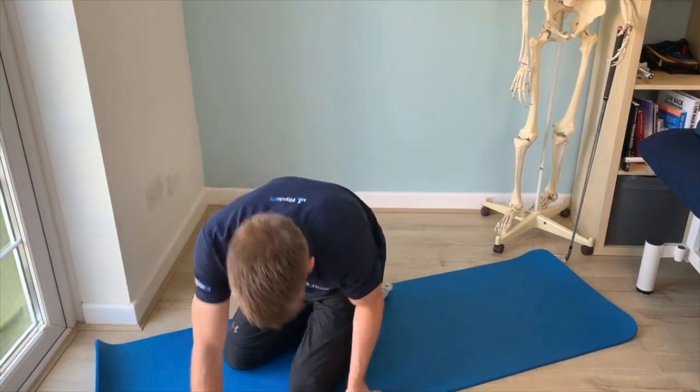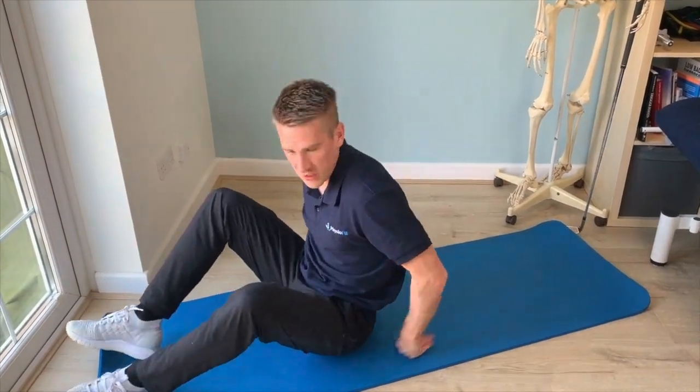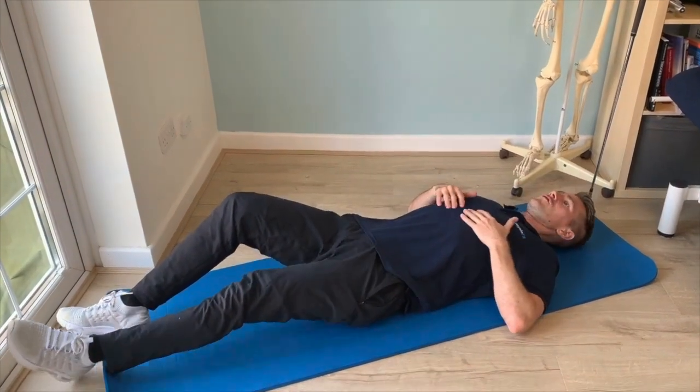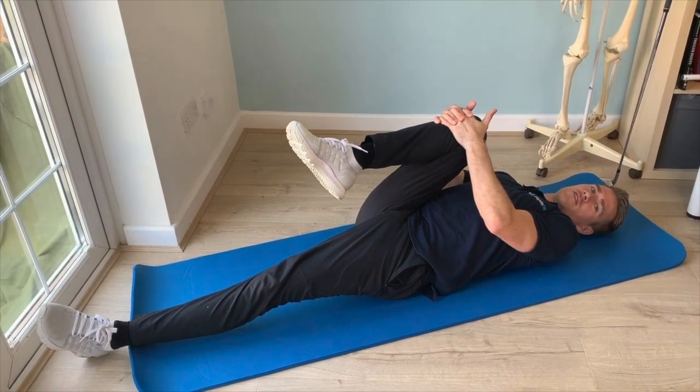So exercise 2, we're going to work on stretching the external rotators of the hips, which primarily are your glute muscles. There's a couple of ways to do this. The first one, we're going to start with the lightest stretch and then work into the deeper stuff. So you can lie onto your back, and then the first one is just going to take that right knee and you're going to hug your knee to your chest.